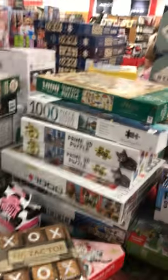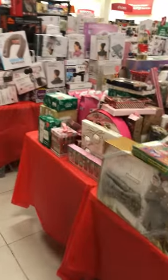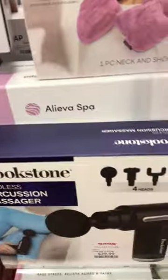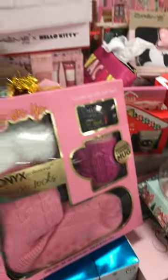There's that puzzle again. Kids aren't doing puzzles. They want electronics. They want whatever that is. More girl stuff, more little kid stuff. Little massager for your lady when she wants to buy a massager. Look at that. That'll keep her happy, right? When you had a long day, you just want to go to bed, just turn on the massager. There you go, right? You know what I mean.